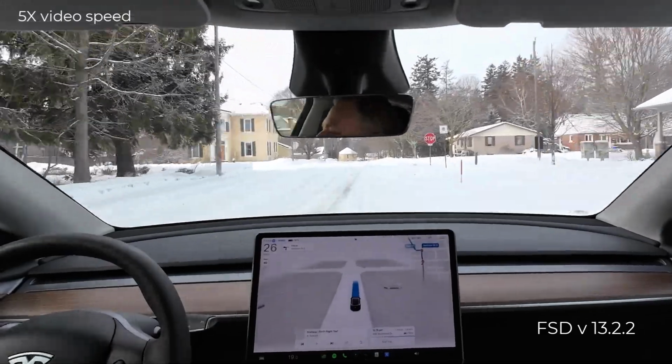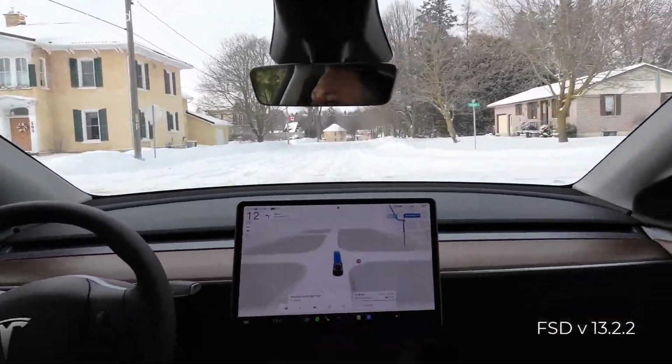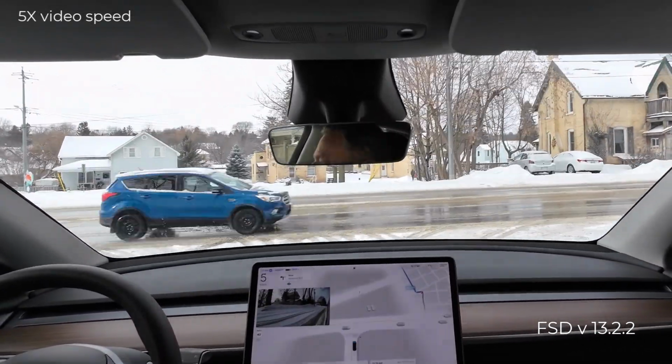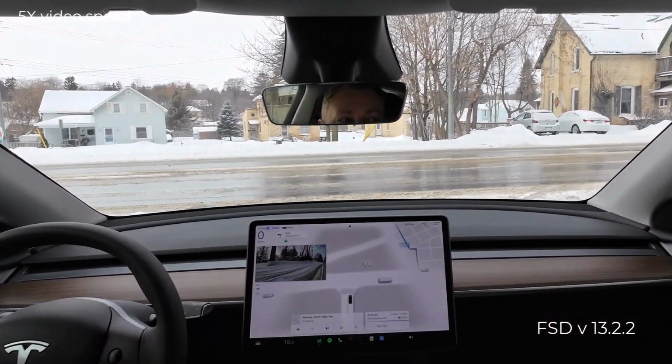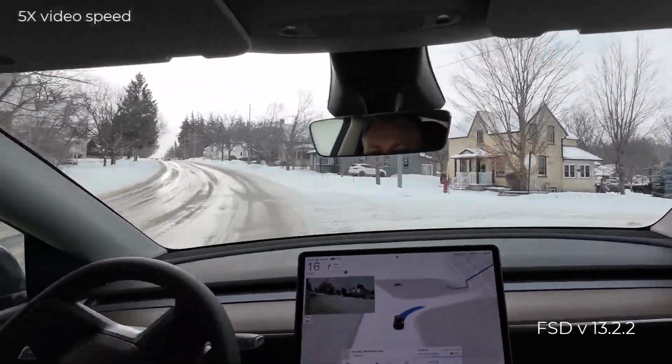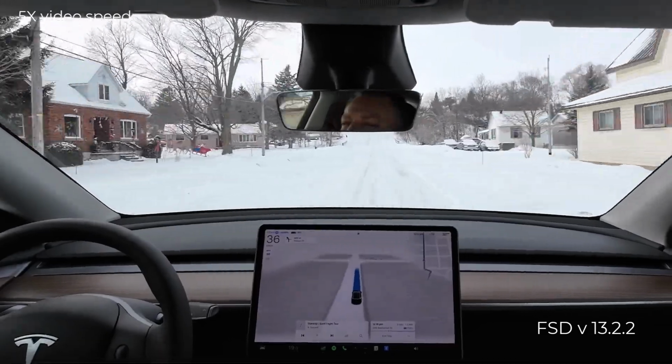This coming up here is a pretty busy roadway, and it's a little bit of an obscured corner because it's on a bit of an angle, but again, it just waits as long as it needs to until it's not busy, and then pulls out, signals again nicely, does a right-hand turn. Again, just a fabulous job.